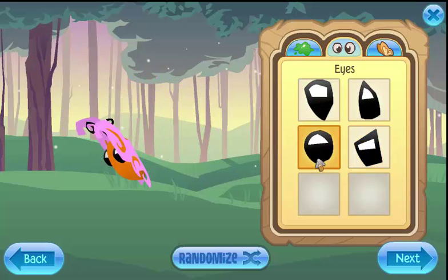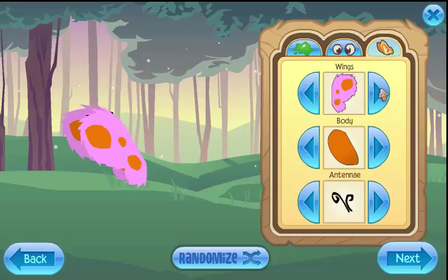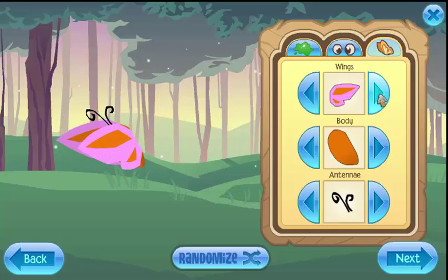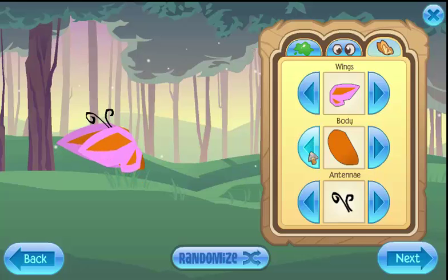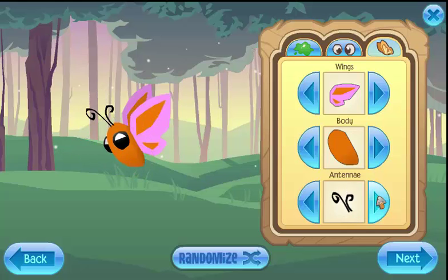Actually, I like big eyes. The wings are cute, but I prefer some. Ew, those are hairy. That's gross. Oh, that's cute. Ew. I don't know. I think I'm gonna go with these. Body. Since when are butterflies hairy? Have butterflies always been hairy? Antennas are all cute.